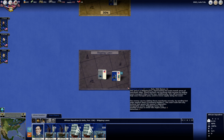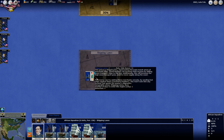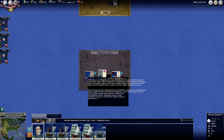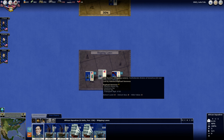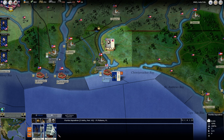This force now has those additional ships we put down here. We'll see if that will help us out in regard to possibly intercepting some of these guys here. We have a detect value of 4, and a hide value of 3. So we'll let them go ahead. This force here is sitting at 75%.